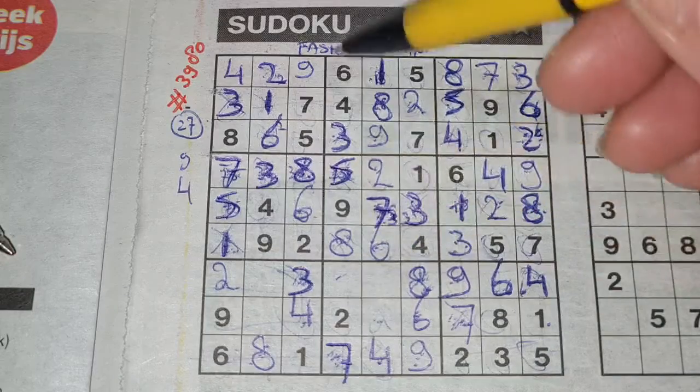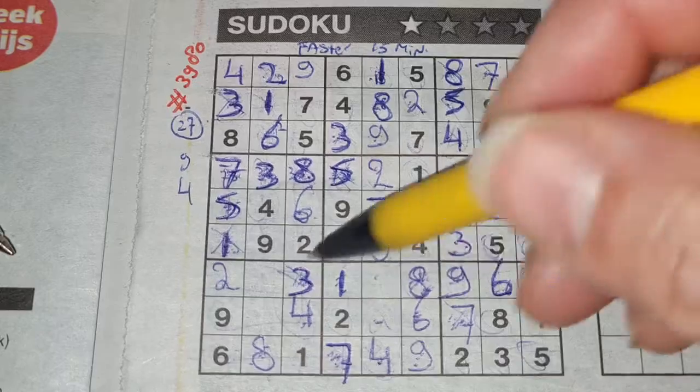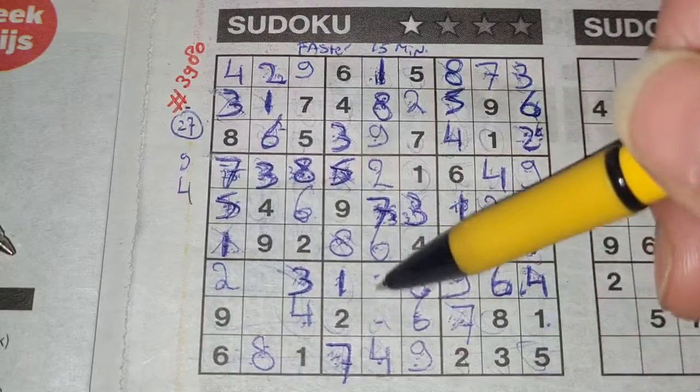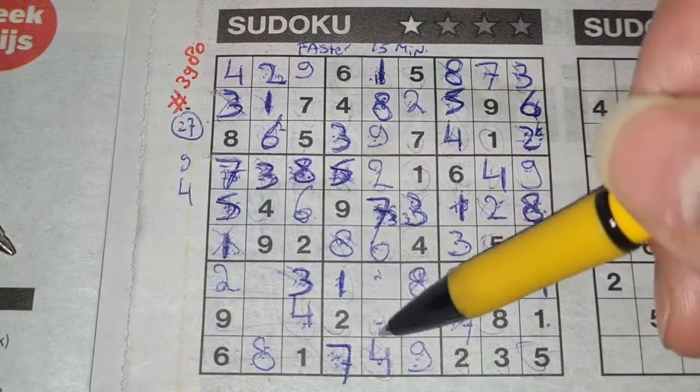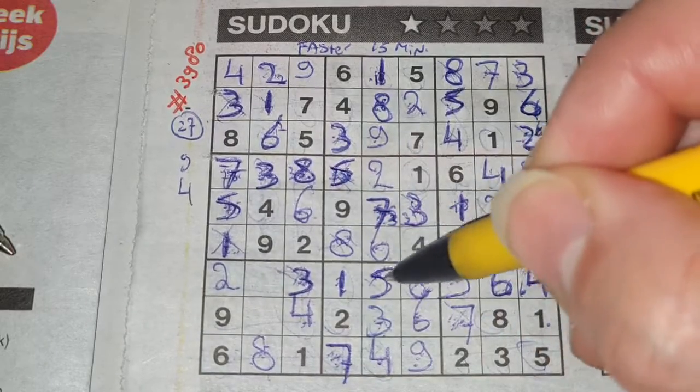1 box left in this column for number 1. 2 boxes left in this big square for numbers 1, 2, 3 is missing, 4 and a 5 is missing. 3 and a 5. We have a 3 there, no 3 there. 3 should be here, and the 5 goes there.